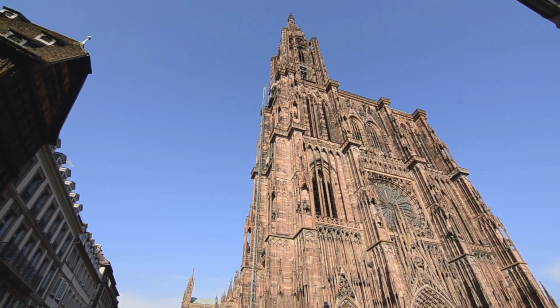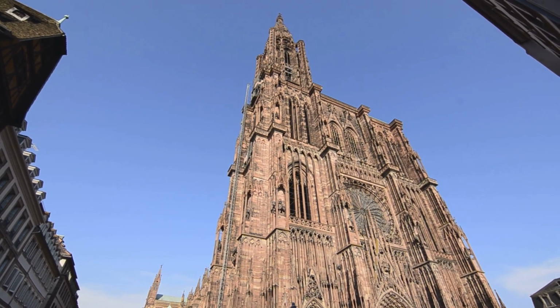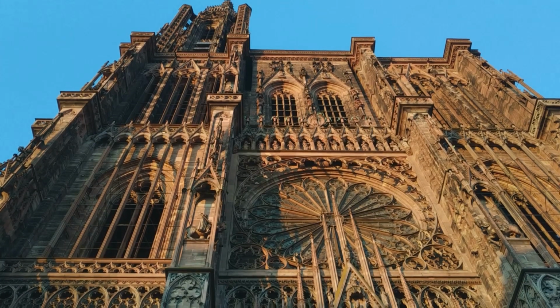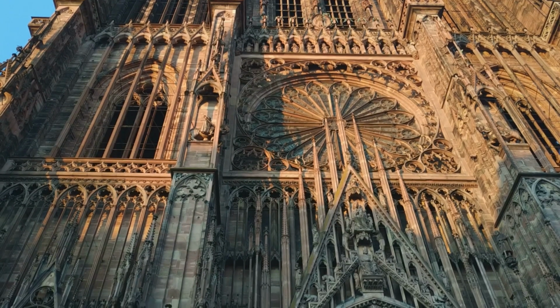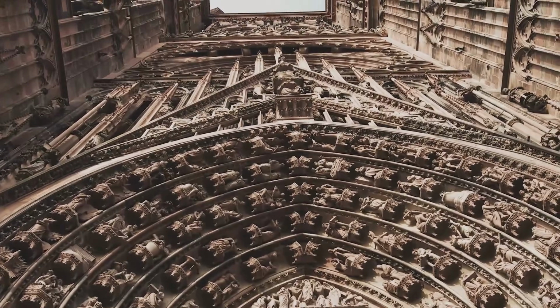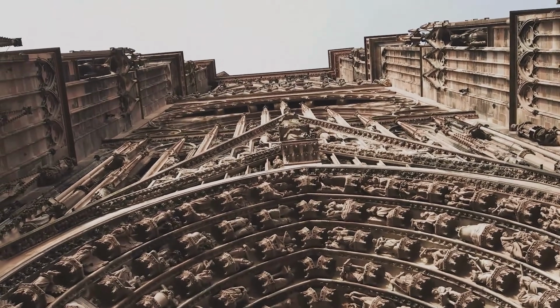However, the transition to the Gothic style came later in 1190, influenced by the architectural trends of the time. The cathedral's western facade is one of its most iconic elements, adorned with thousands of intricately carved statues and reliefs. The detailed sculptures depict biblical scenes, saints, and allegorical figures, offering a rich tapestry of storytelling.